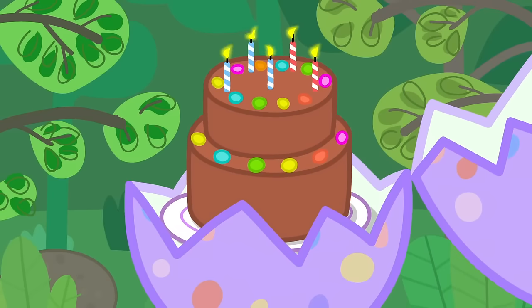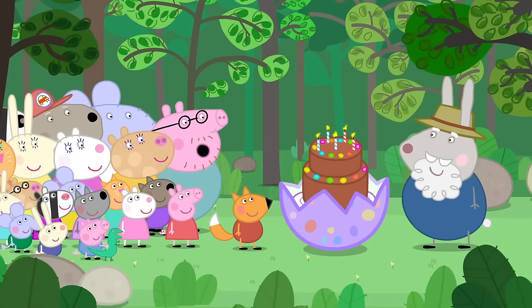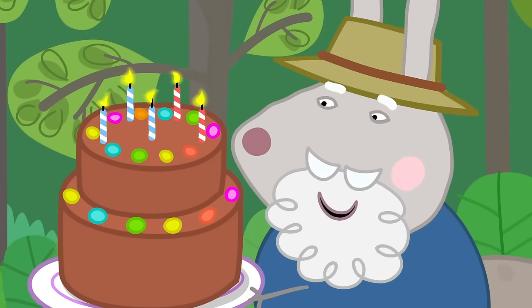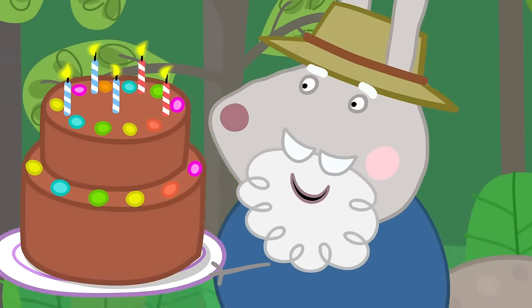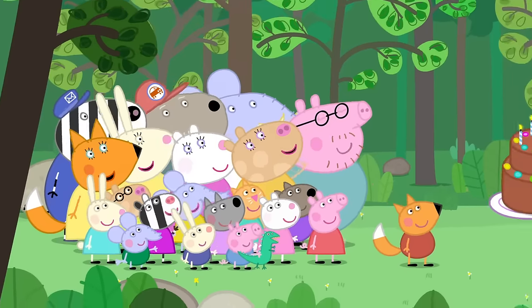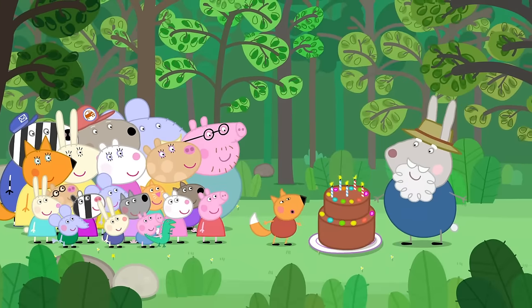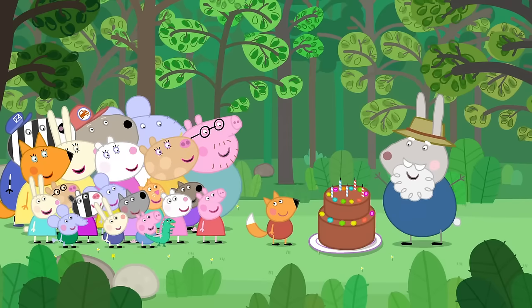The dinosaur egg has a birthday cake inside it. It's not a pretend cake, is it, Grampy Rabbit? No, the cake is very real and very tasty. Who wants some? Me! Me! Birthday boy first. Here you go, Freddy. Happy birthday, Freddy!